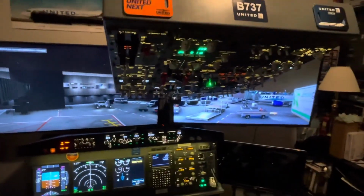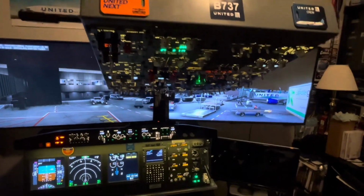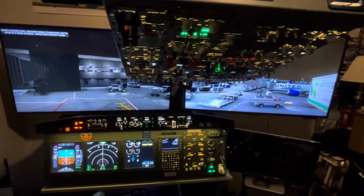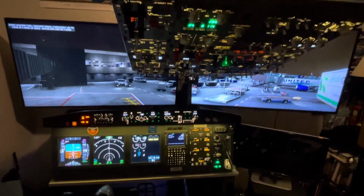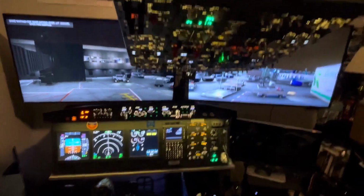Anyway, just like to go over a few things on the flight deck, give you a little tour. If you have any questions, leave comments, see if we can answer it for you. Hopefully in the future do some Q&A sessions, some live flights, and just take you on board.